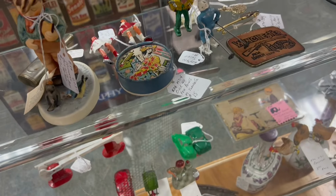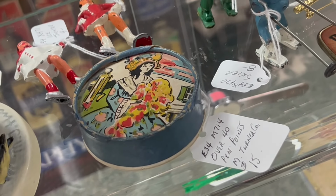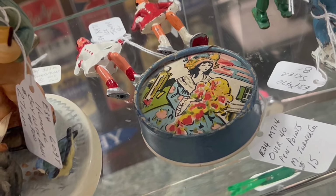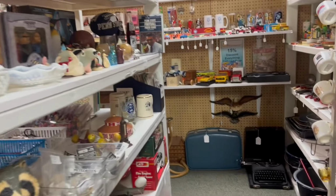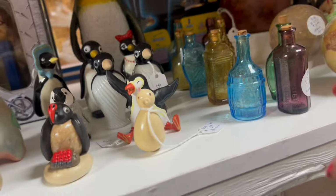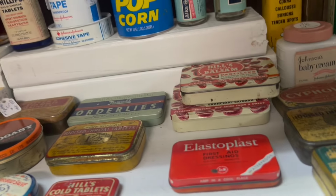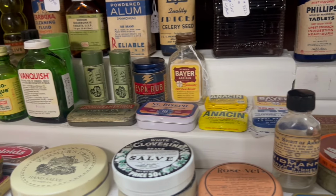Now in here, this looks like a little powder box. That is so sweet. I love the graphic on that. It reminds me of Paris, like a Toulouse-Lautrec style almost. Now I've been pulling a lot of stuff from this booth recently. They have such fun stuff, and I love how they always have it in groups. They have different groups of stuff. They still have the penguins. This one's unusual, and I always enjoy going through their tiny little tins here. I've pulled some neat ones out of here recently.